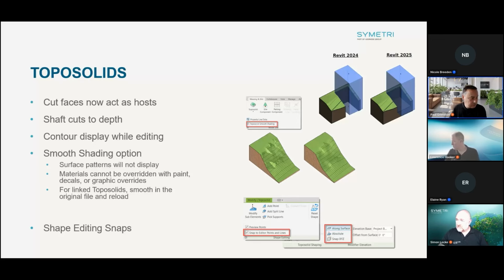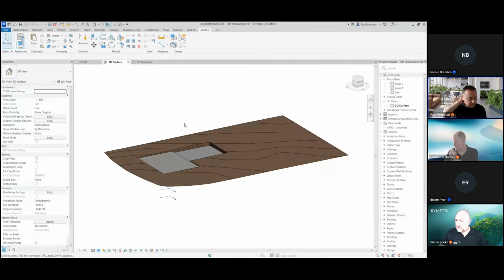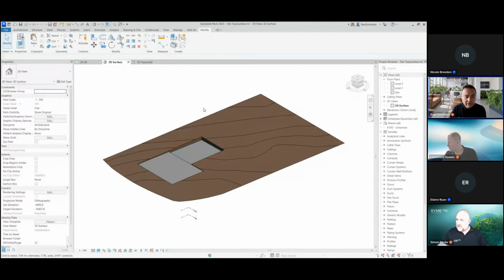So let me swap back to Revit, and we've got our 3D surface model just here. This is one that's been upgraded from 2023. It has some building pads in here. If I select one of those, we can see we've still got the pad category, which are still editable actually, and we can adjust their heights whilst they're in here.